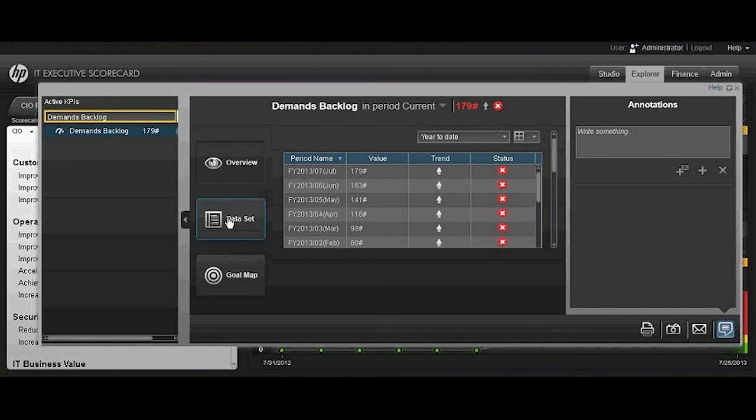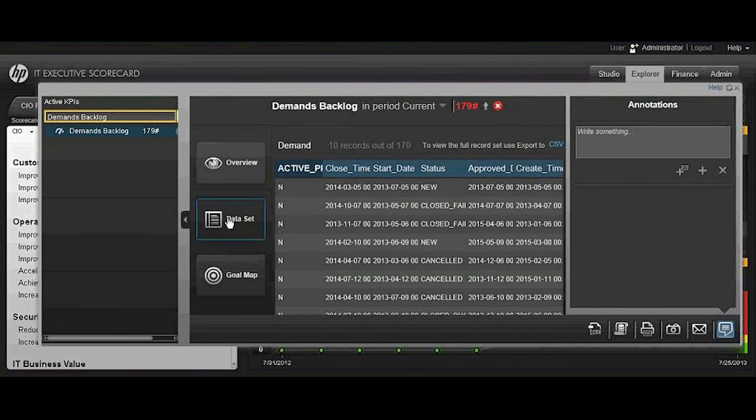Something new they've added to this version, this release that we're looking at now just came out 3 weeks ago, so it's a very new release. From what I've noticed, it's very, very stable. This is one of the new features. They've added the data set, and oftentimes those that look at the executive scorecard want to know what data made up that KPI. How did you arrive at this 179 demands? You can actually see the raw data right here, and in addition, you can export this to Excel as well.